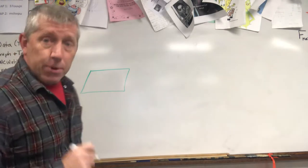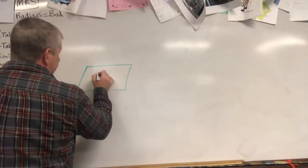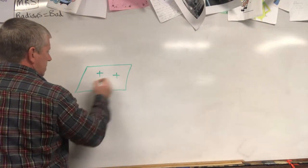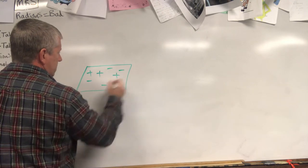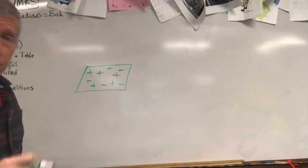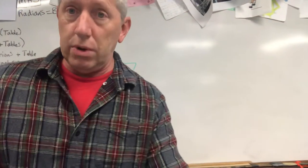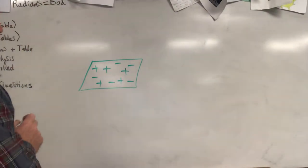Okay, a nice little piece of paper, hanging out, being a piece of paper, doing what paper does, kind of chilling. And so it's like Switzerland. Okay, it's nice and neutral. So we've got some negative charges and some positive charges, and I made equal amounts because we're nice and evenly distributed, zero net charge.